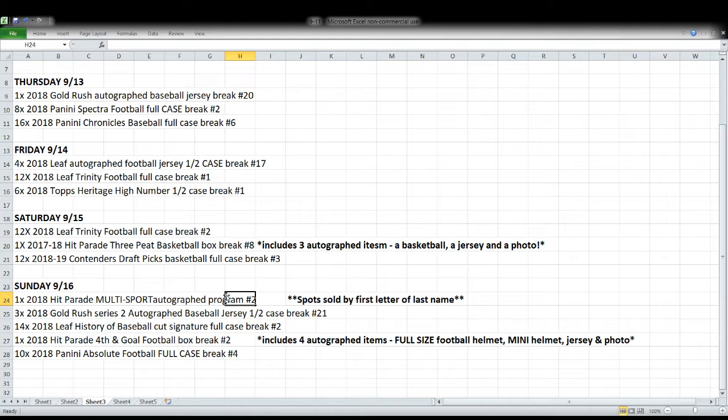6 boxes make a half case of Topps Heritage High Number Baseball, also a Friday release. Saturday, a second case of Trinity. We'll open a 3-peat basketball box, 3 autographed items in there. And our last case of Contenders Draft Picks basketball will also bust into on Saturday. Sunday, we're going to do loads of memorabilia, a multi-sport autographed program.